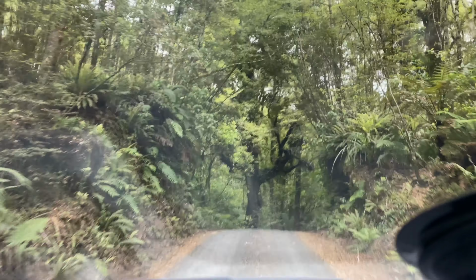So yeah, right. Where are we? Okay, got a few little fun bits down here. Don't look too bad though. We'll just keep moving. It's a bit hard for me to get back out of the truck. It's just way steeper than you think.